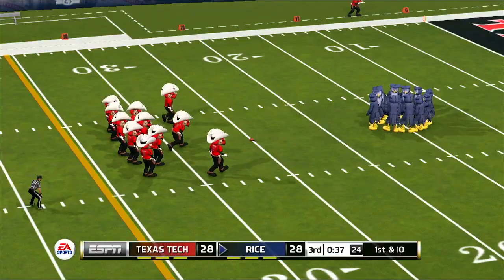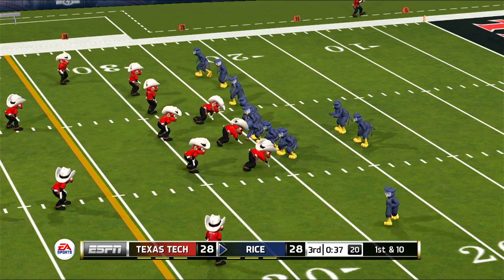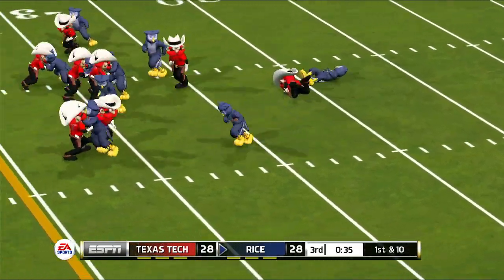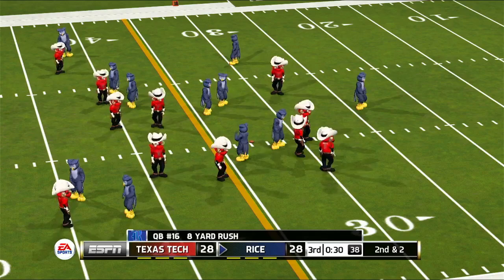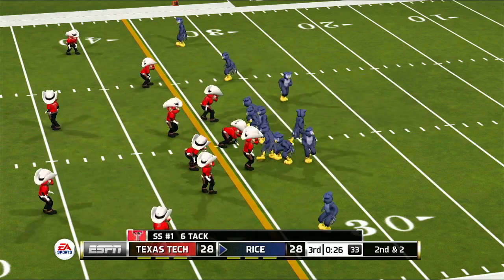A lot of times you'll see teams start to clench up a little bit when games stay close well into the second half. You need to stay loose, keep doing what you've been doing all week in practice, and execute when it's time. Makes it out to about the 33. That makes it second and 2.